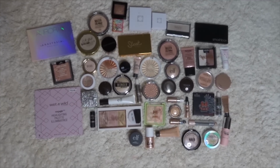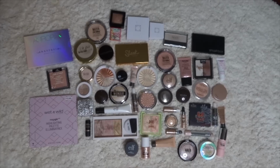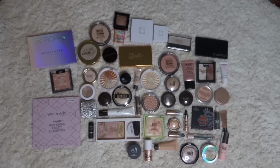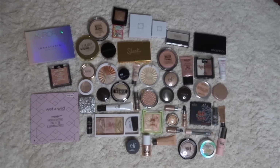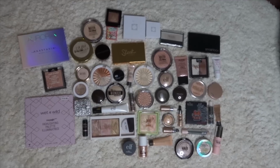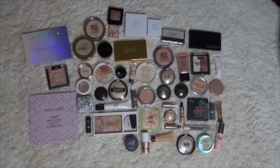I don't really have a goal. I just kind of want to get rid of what I don't use and pass it along to someone else. So I'm going to break these up into categories. Haven't fully decided how I'm going to do that yet, but I'm going to break them up into categories and then we'll start this declutter.